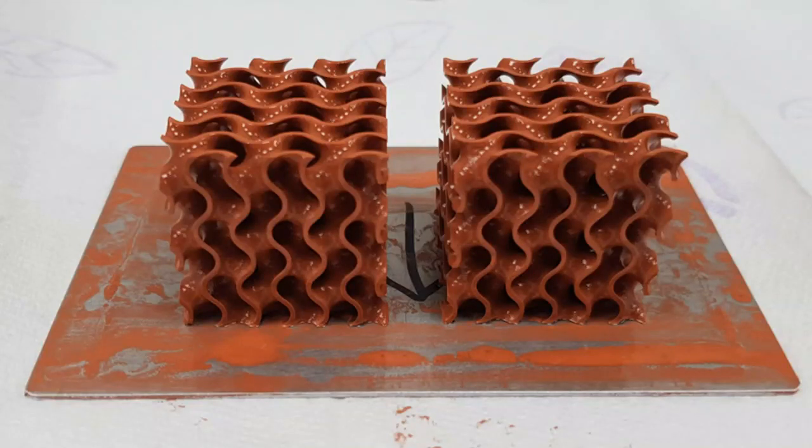This picture shows the parts when printing is finished. You can see there is still some uncured slurry on the part. The part will be cleaned with water and a mild solvent and then undergo debinding and sintering.